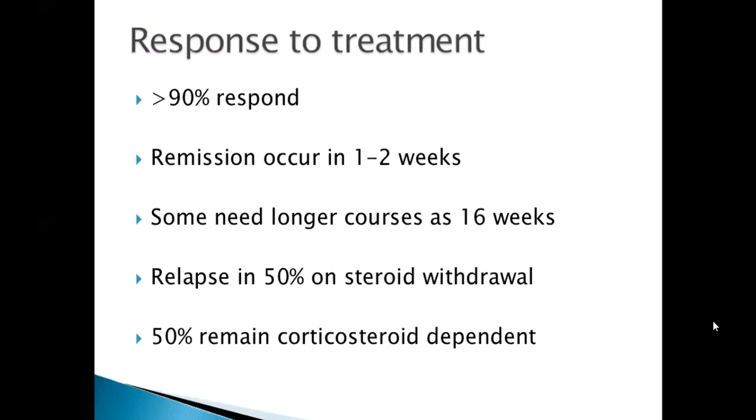So remission, how fast? In 1 or 2 weeks, they will become better, right? But some need longer courses, and 50% relapse on steroid withdrawal, so you need to go for a second course of steroids. And also 50% remain corticosteroid dependent. They need at least a smaller dose of steroids. When you are tapering off, there's a point where the proteinuria might appear again. So you might have to continue steroids for a longer time. That is the response to treatment in minimal change in an adult.